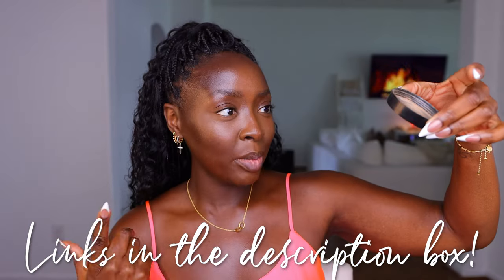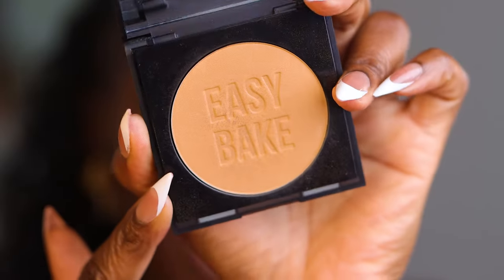Okay, to contour, I did my usual LYS stick bronzer. The shade is Worthy Deep. All links to products are below. I set my highlight with the e.l.f. Cosmetics Halo Glow Setting Powder, and this is the shade Medium Deep. If you ever see your powder looking a little bit gray, it's because there's oil on it. So make sure you take a tissue and rub off the top layer. You're gonna unearth fresh powder right underneath it, all right? And the oil is from the transfer from the brush to the face to the product, you feel me?